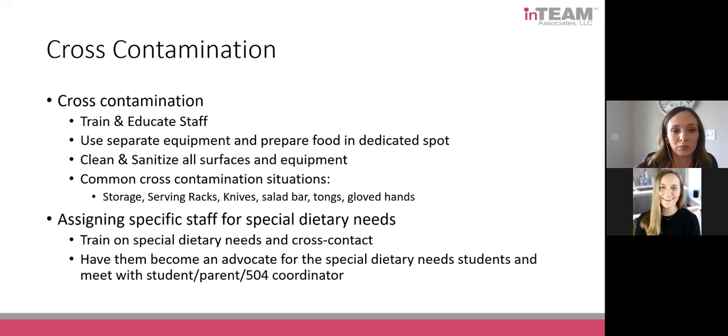So cross-contamination is something that food service staff should be trained and educated on. As a general rule of thumb, it's best to keep it simple and separate. Use separate equipment and prepare special diet meals in a separate dedicated location. Clean and sanitize all utensils, equipment, and surfaces. Be mindful of the common cross-contamination situations, which include storage areas, serving racks, knives, salad bars, tongs, and even gloved hands.